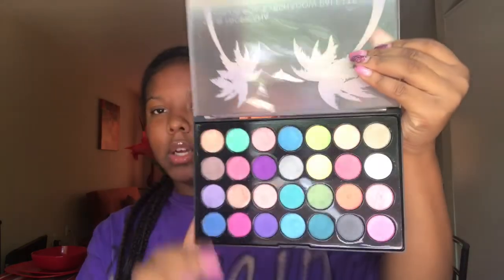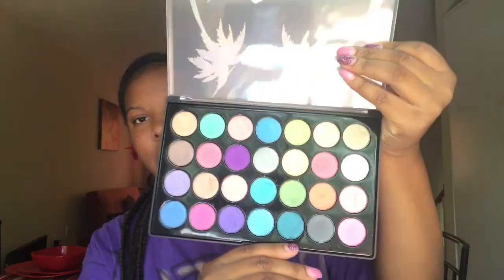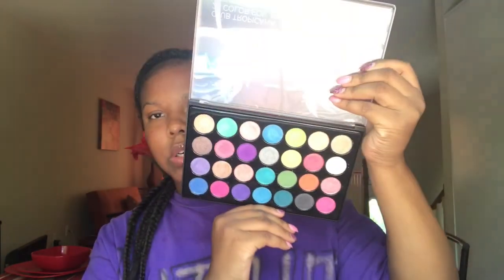And this is actually my first time having anything from BH Cosmetics. I really wanted to try them out because they're very affordable. And here's the little seal sheet, but I'm going to keep that in there. They're very affordable and they're very pigmented. So here are the colors. This is just so adorable.